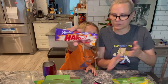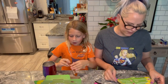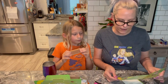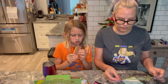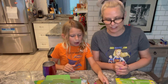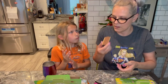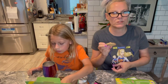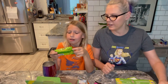Okay, a Harvey. Let's see. Harvey is one of the oldest standing snacks in the market. It's a light chocolate for casual snacking. Also, people like to dip it in their tea. Oh my gosh. Maybe we should have had some tea with this. Hmm, that's nice. Next one? It's chocolate.